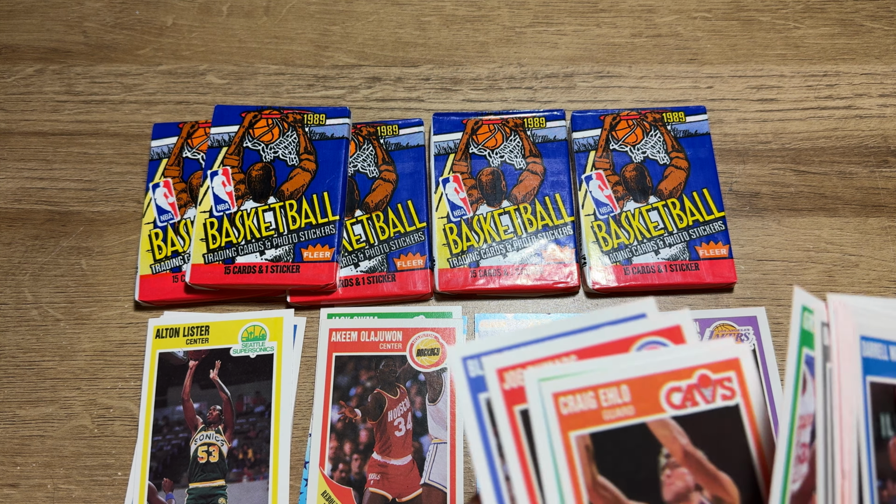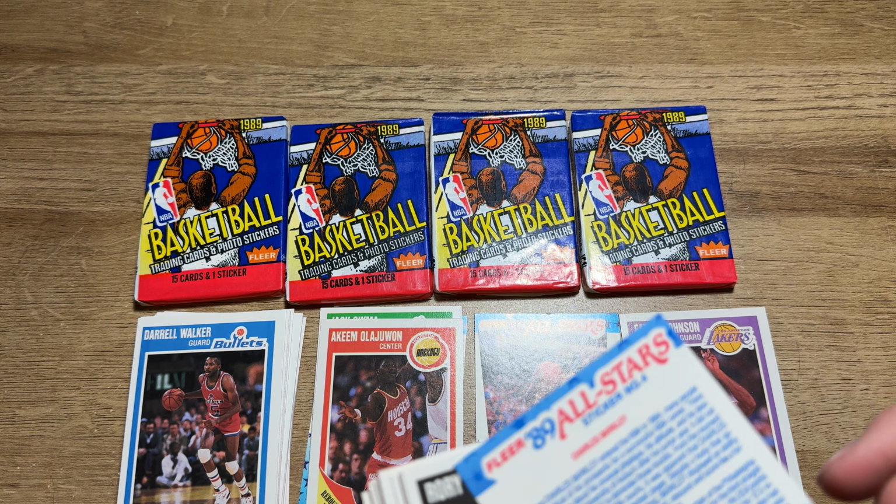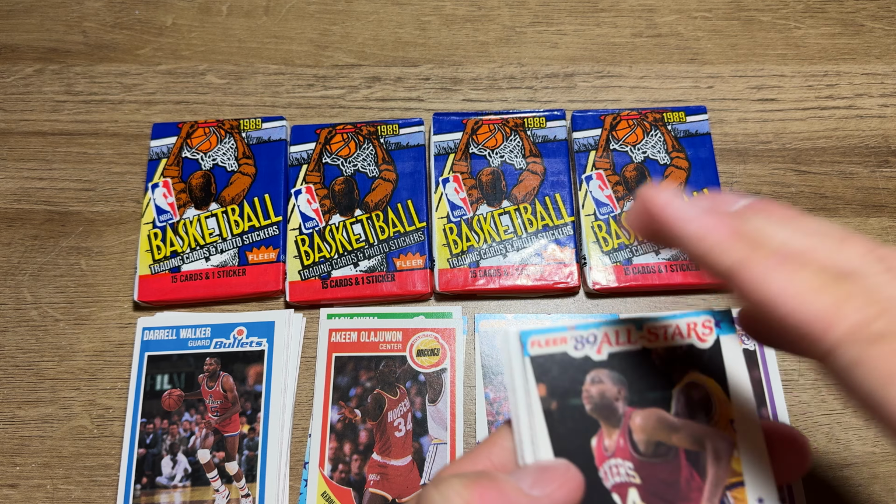And then Blair Rasmussen. All right. They're just throwing us a million cards. I'm going to have to go back through all these and look at the centering on each one individually. But this is a lot of fun, guys. I'm enjoying this. And then we have our sticker card, and it's a Charles Barkley.